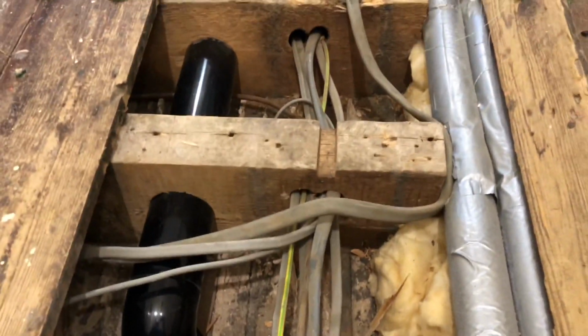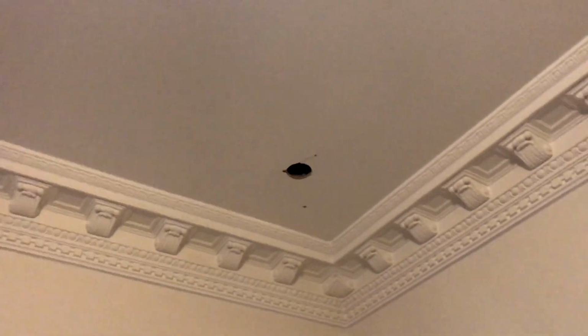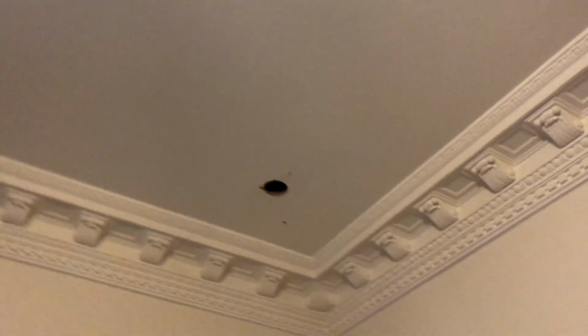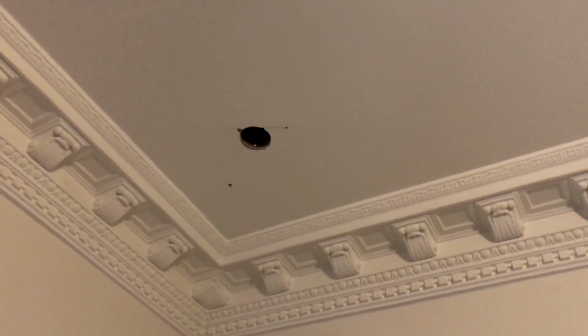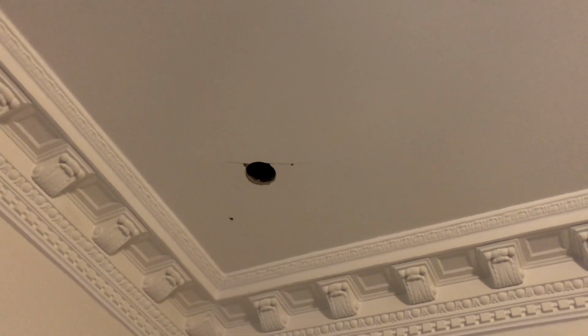I'm going to get the vent screwed on underneath now. Yeah, so there it is. That's where the fan's going to go. I didn't have this ceiling re-plastered, but it's starting to... It's a bit loose there, so I've got to be dead careful. But yeah, I'm going to get that up now.